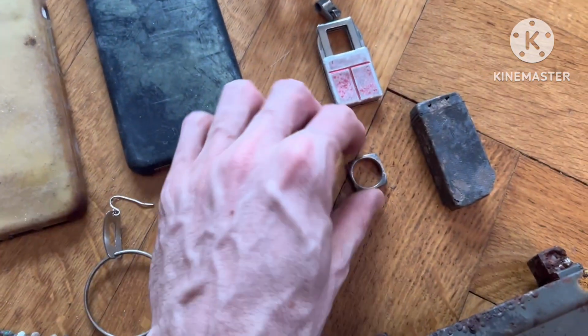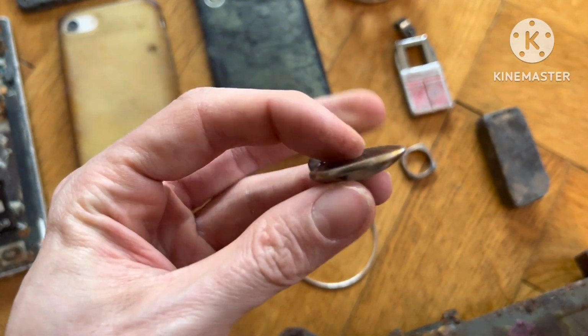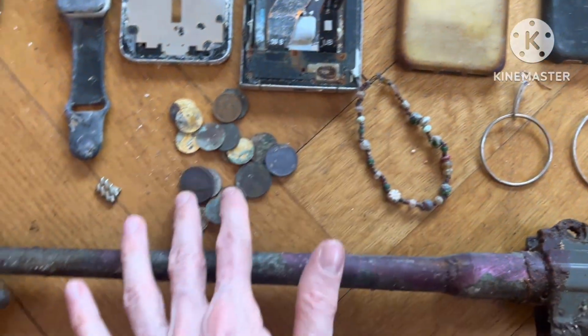Then I found a couple of jewelry pieces. There's a small ring, a chain, the heart, a couple of earrings. It's all junk. Little bracelet, a couple of coins.